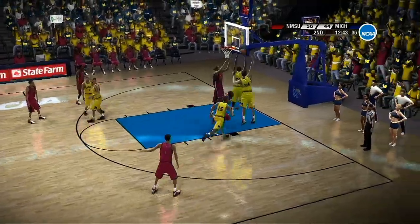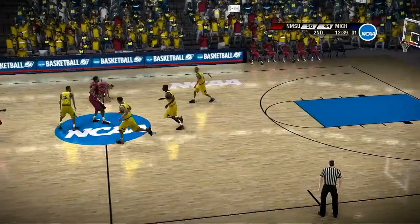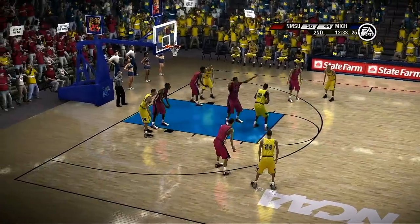Goes for the deep one. Poor decision there to shoot that three. Hey, a few more of those, he may wind up on the bench. On the dribble, gives it up.